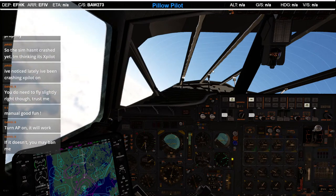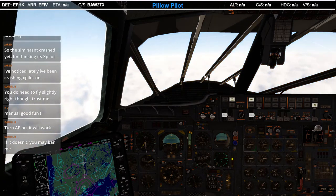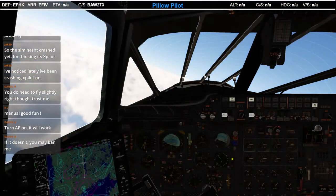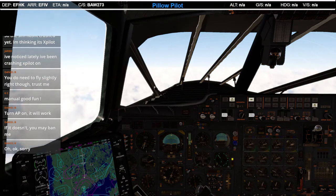Right, let's go radar, I'll just do the headings myself. Right, so. Level the heading there. Oh, we're coming up to 28,000 feet. Right, load the nose. Wow, look at our vapor trail, it's not looking good. Right, leveling there. That's alright, that's alright.